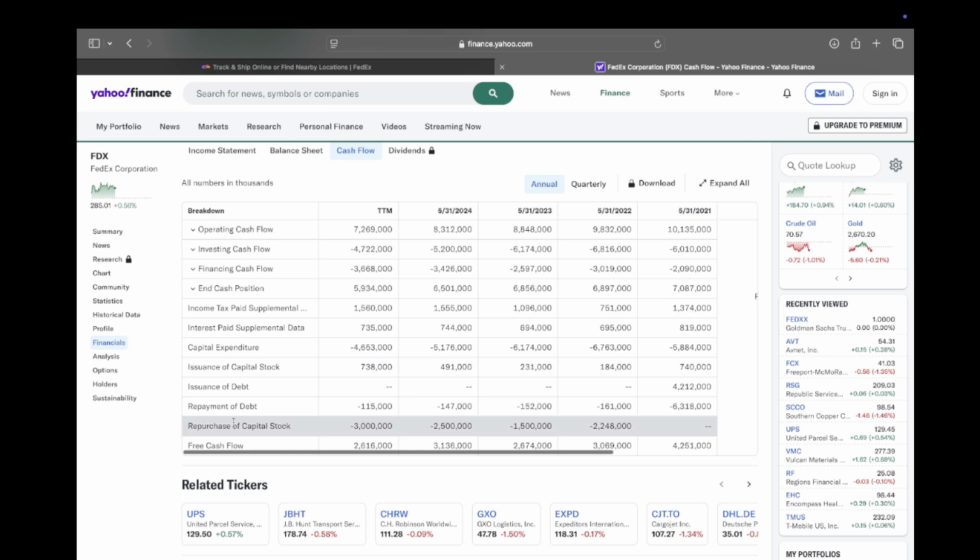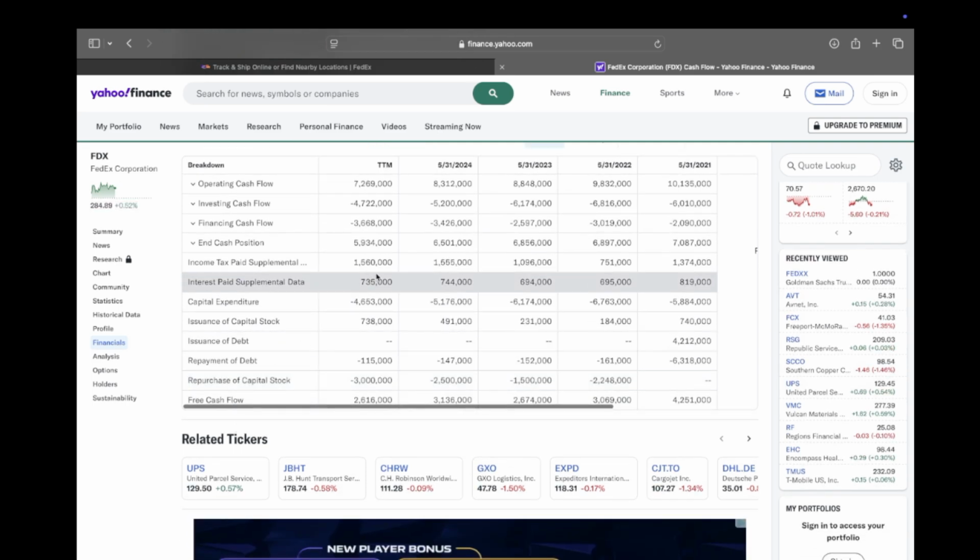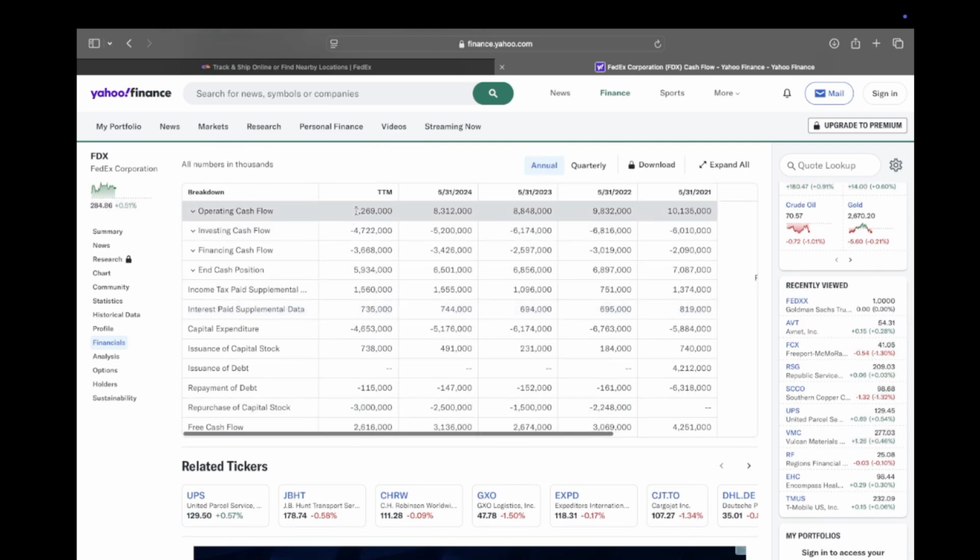Moving over to the cash flow statement, we can see that in the last 12 months, the company did $7.3 billion in operating cash flow, which was narrowed down to $2.6 billion in free cash flow. A large portion of this was the $3 billion of stock buybacks the company did, and around $1.3 billion in dividends over that time as well.